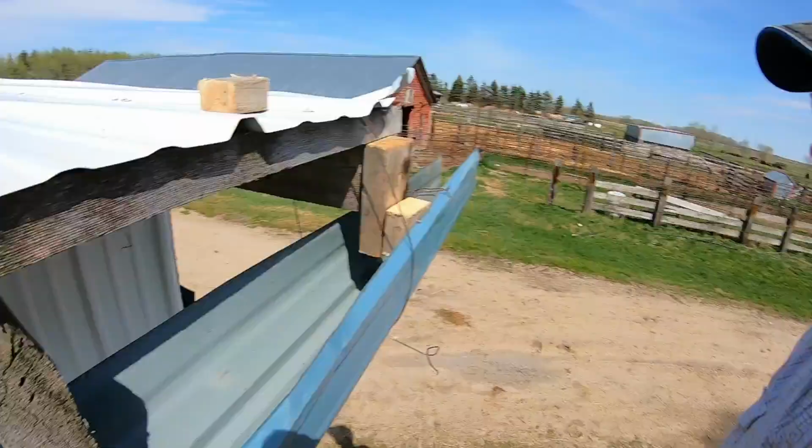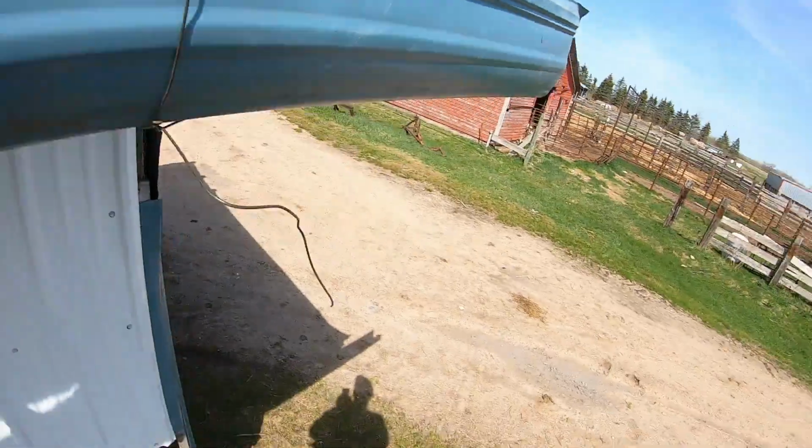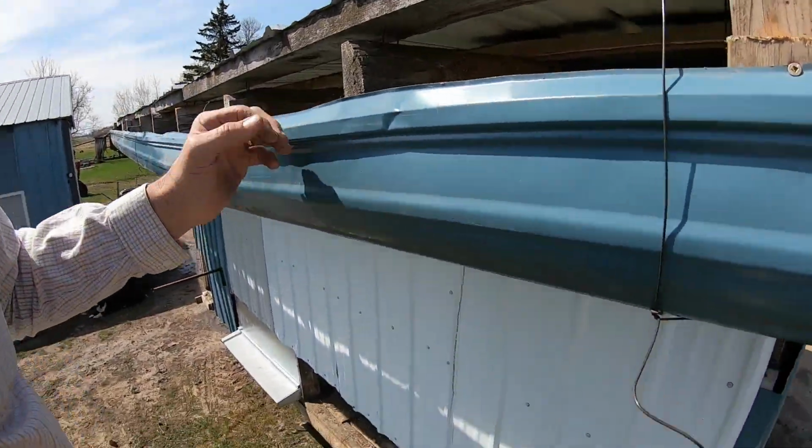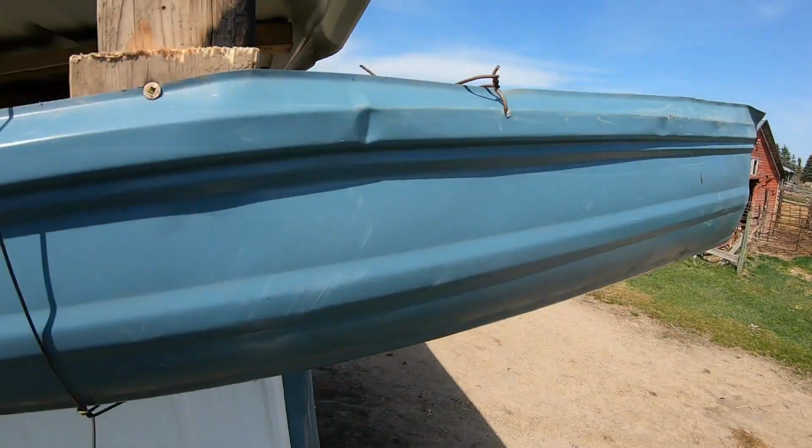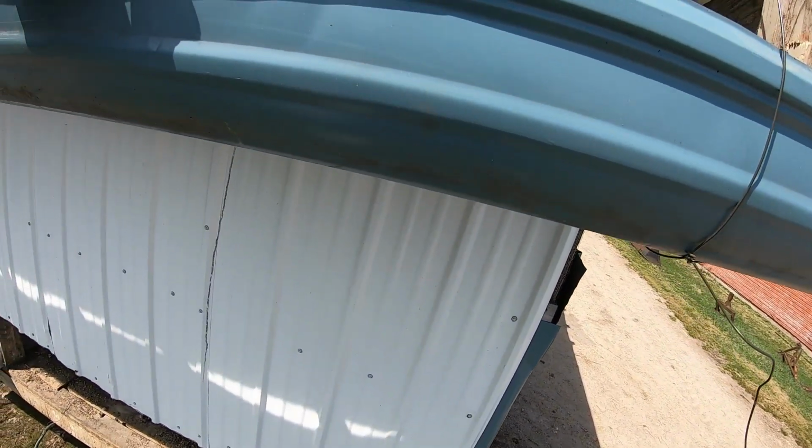Well, I'm pretty confident the way this is all going to work out. So what I did is I took a piece of steel, just bent it, and made a U out of it. Fold it up together, and I think this will be pretty good.